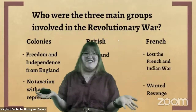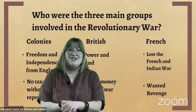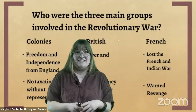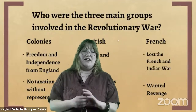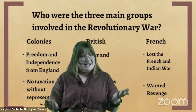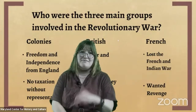They wanted revenge. So France was really, really mad at the British, and so they formed an alliance with the colonists, and they helped the colonists fight the British and win that war, which was a huge act of revenge for the French, which made them feel a little bit better about losing the French and Indian War.